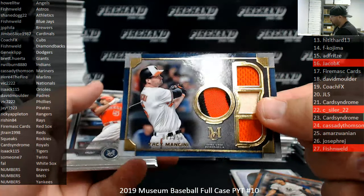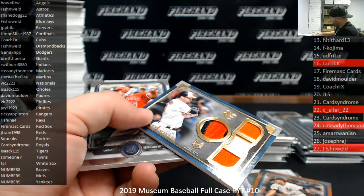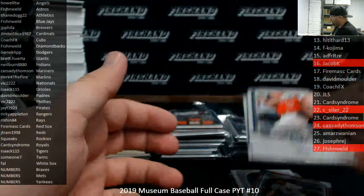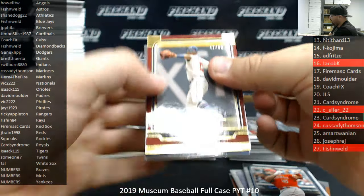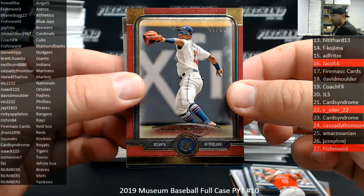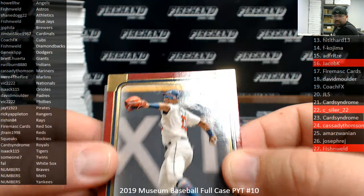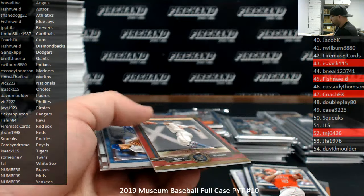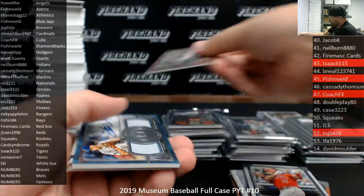Got a gold numbered to 25, Trey Mancini for the Orioles, going to Isaac K. Got a red numbered to 50, Ronald Acuna Jr., Braves, 47 of 50. There we go. Spot 47 to Coach FX. I think Coach FX is the first double dipper on the number in this break. We're almost done with it.